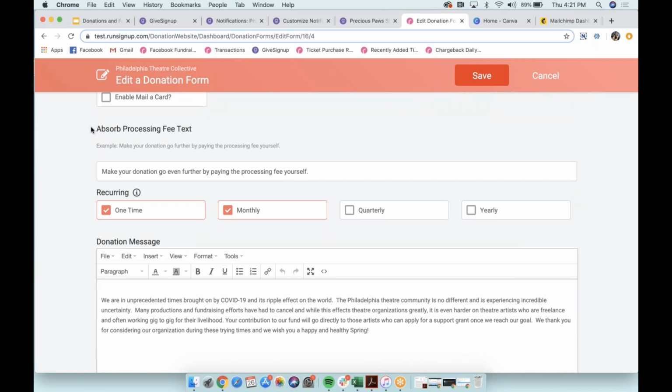This text is for absorb the processing fee. So you can give donors the option to cover the processing fee. It's a really nice tool that nonprofits like because it can lower their costs. Like I said, GiveSignup is a free platform. The only cost is a 4% processing fee on donations. So allowing donors to cover that can significantly reduce your costs and actually make GiveSignup a cheaper option than your traditional PayPal donation buttons.